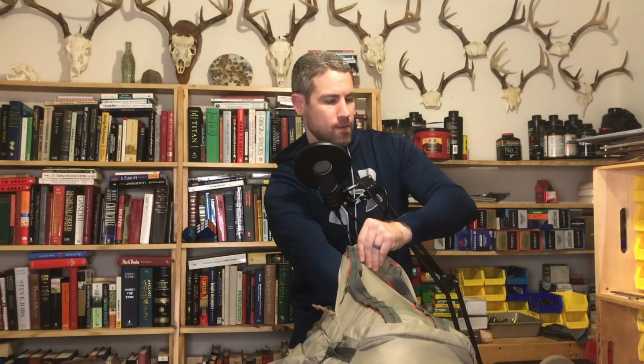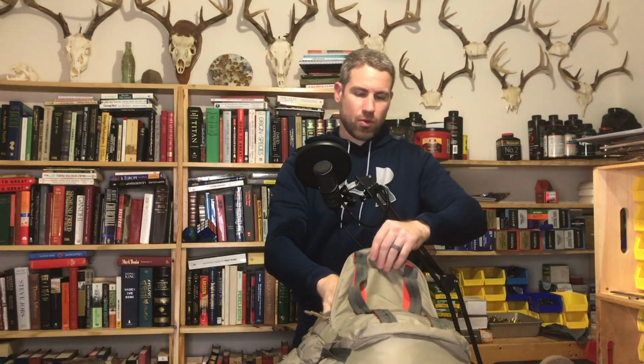All right. That's all I've got on these external pockets. Now let's look at what we've got in the main compartment. So in my pack, I try to keep the things I use the most up top in the main compartment.